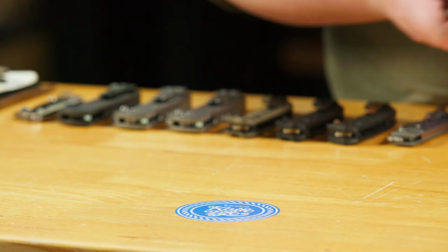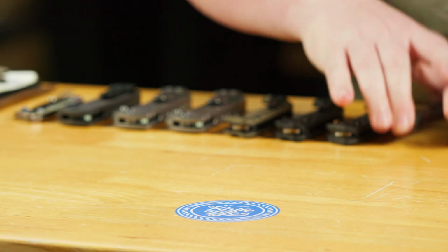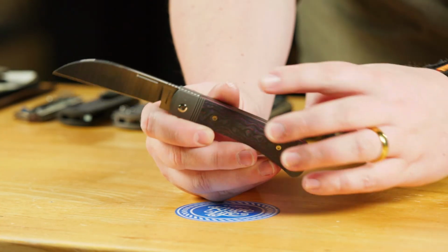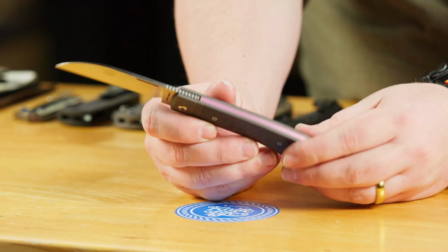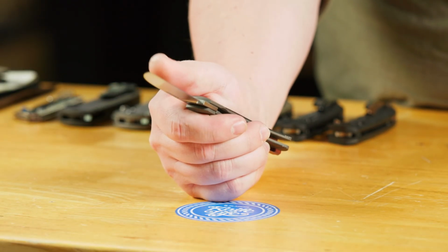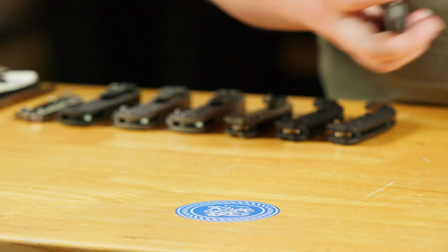This is the guy. And then if you want to go the purple route, like we were talking about earlier, we have a full satin S90V, purple anodized backspacer and pocket clip, and this purple haze carbon fiber. Very, very fun indeed. From Jack Wolf Knives.